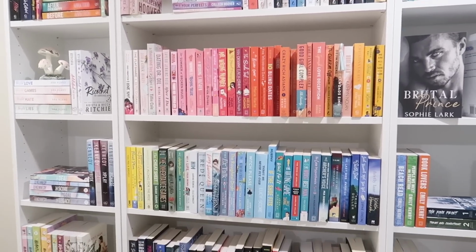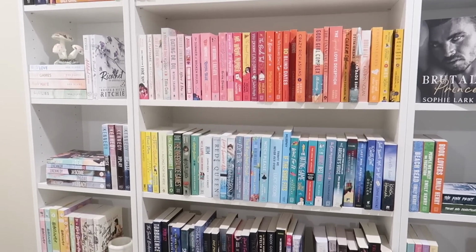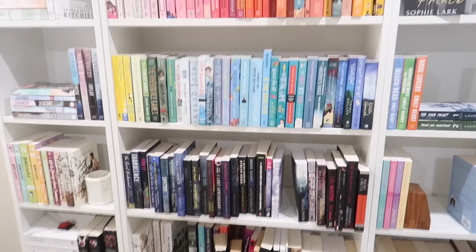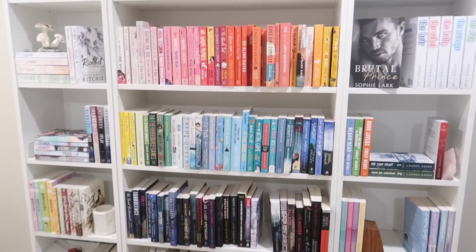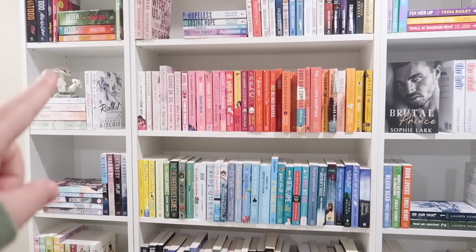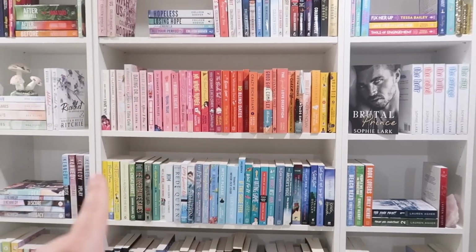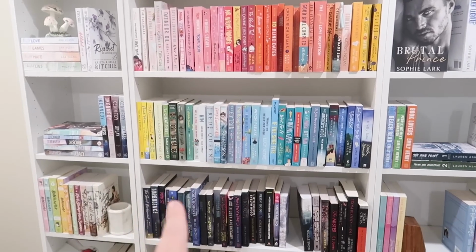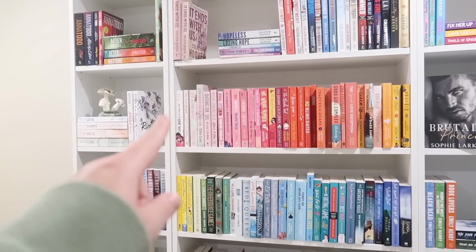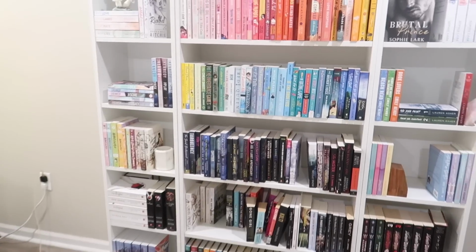I struggled with how I was gonna do this because I didn't know if I should keep my romance ones together or all of them, like including fantasy sprinkled throughout. So I think what I'm gonna do is have all romance, fantasy, thriller, whatever, all in a rainbow. So we'll do whites to pink to red to orange to yellow, green, blue, purple, then we'll do black into gray, and then gray will go back up to white. So I'm gonna go left to right on all of them, and that's what I'm gonna do now.